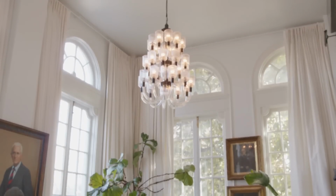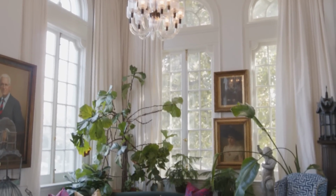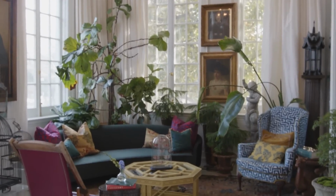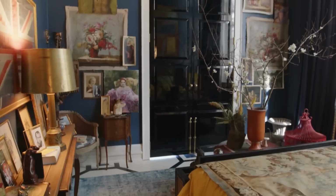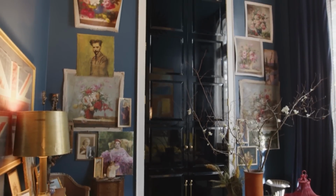Yes, I am a maximalist. Someone called me a chic hoarder. Collector. I'm a collector. You're a collector. Thank you. I like my things, and it's not because they are so valuable. They're valuable to me. I like the stories behind them, and I like, as you said, layering and collecting and telling a story in a vignette. And yeah, definitely a maximalist.